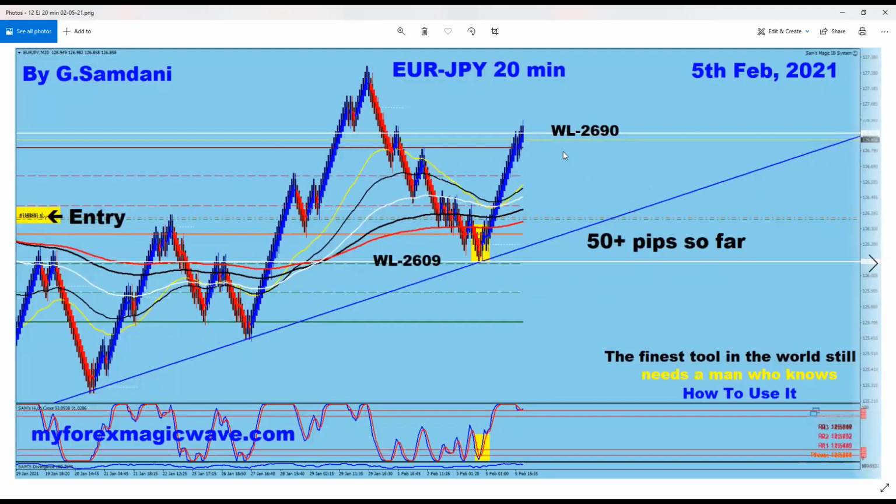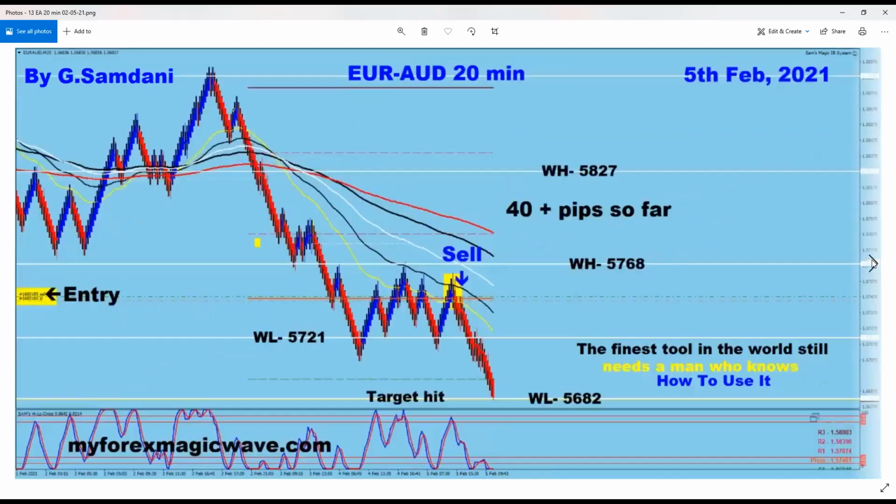And then you see Euro Yen bouncing from the beautiful TL here. There was a level, but I forgot to put it here. But you know, the TL, the pivot, and a nice and clean move to the upside from the 20 minute chart, 50 pip here. Almost 14 trades this week. And then on the 5th, Euro Aussie, you can see this 20 minute to the downside.